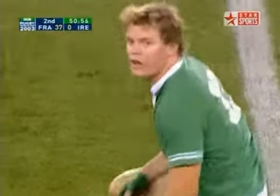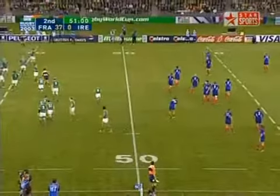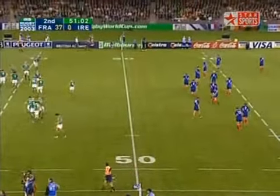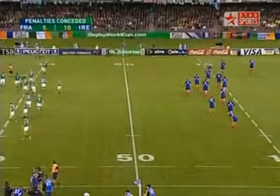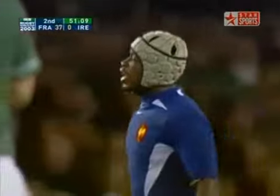Number 6. Now Serge Betson's going to be called for a tackle not using the arms. You must use the arms in a tackle. If we see the replay, the referee has got the number 6 for France for tackling and using the shoulder charge.